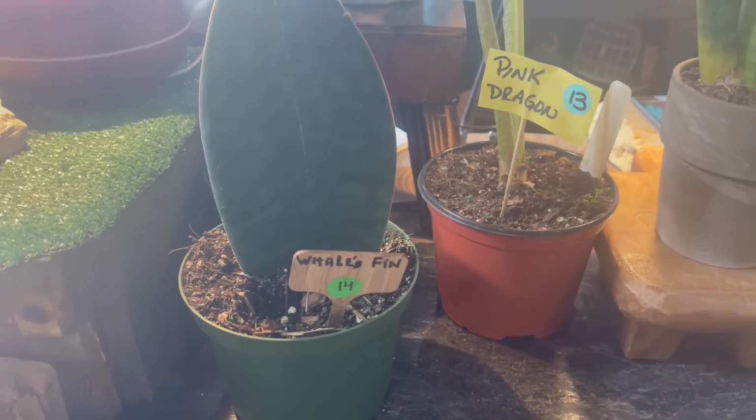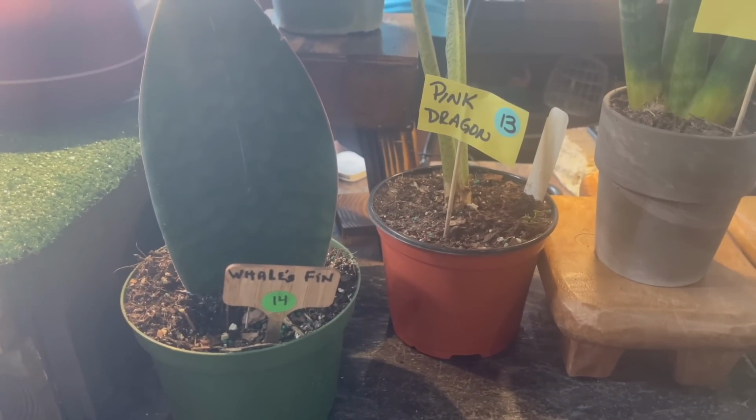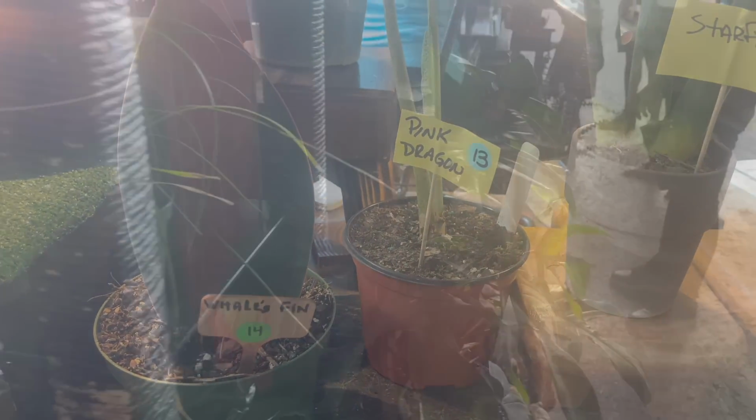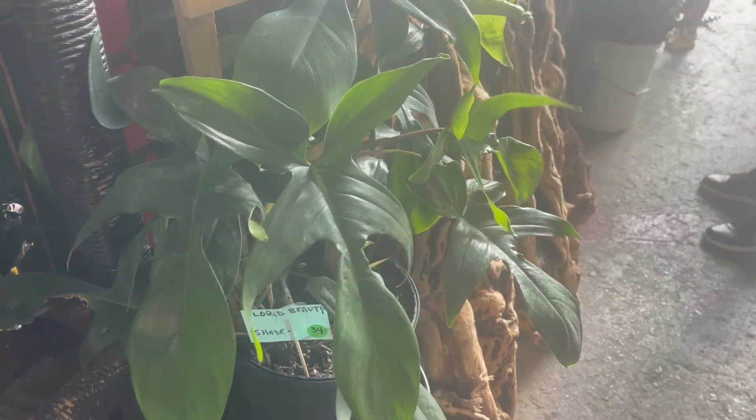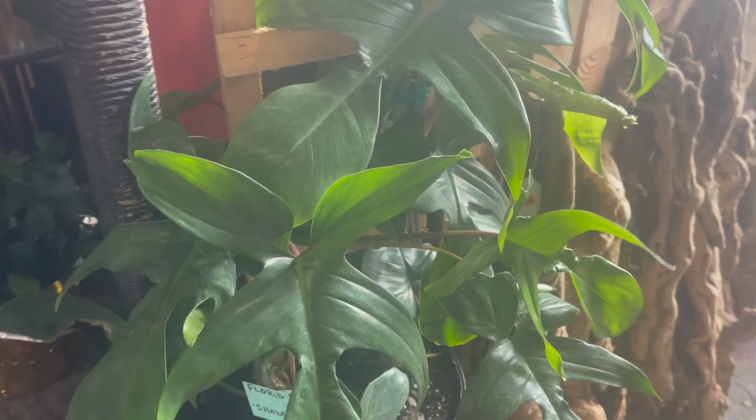She had a whale fin Sansevieria for only $14. Also, here is, I think, a 10-inch Philodendron Florida Beauty for only $34. Super full.